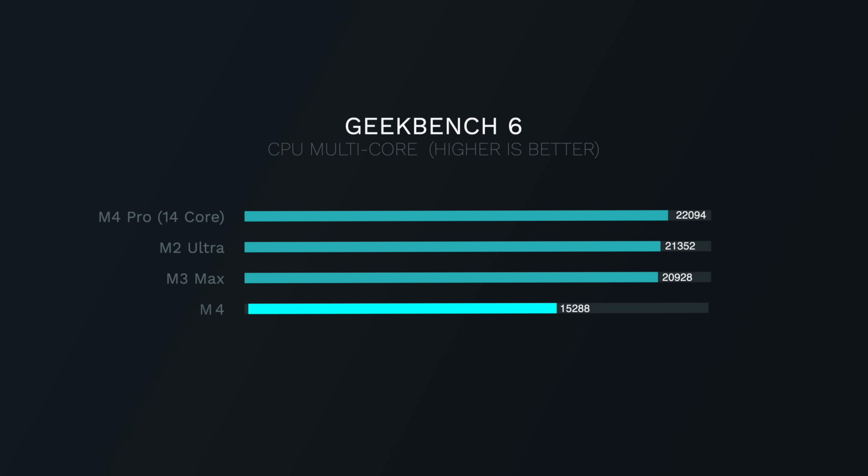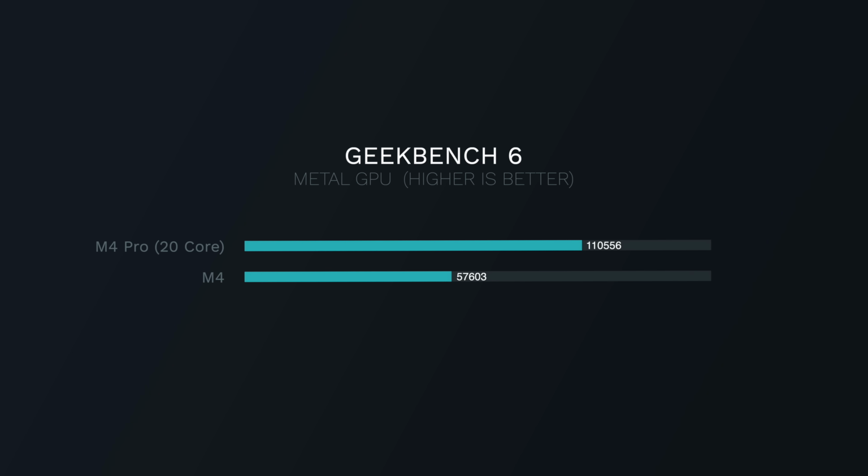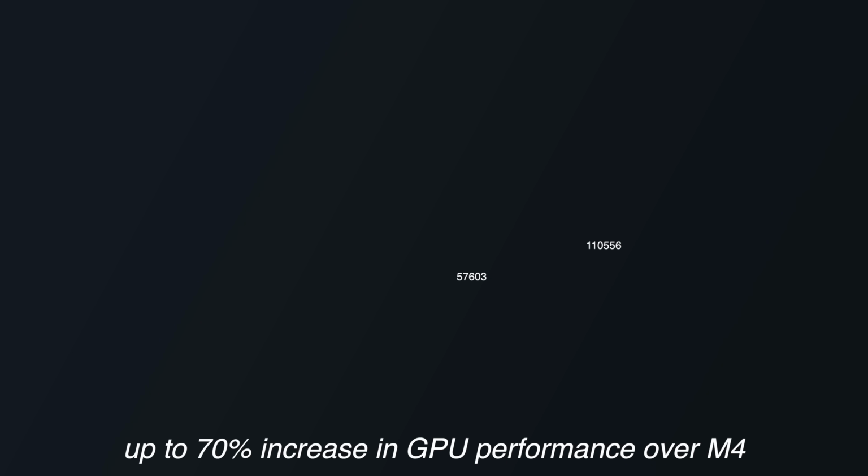In fact, if the M4 Max chip didn't exist, which we're not talking about in this video, the M4 Pro chip would be the most powerful CPU on the market today for a Mac. And in GPU performance, you could see up to a 70% improvement over the base M4 chip.